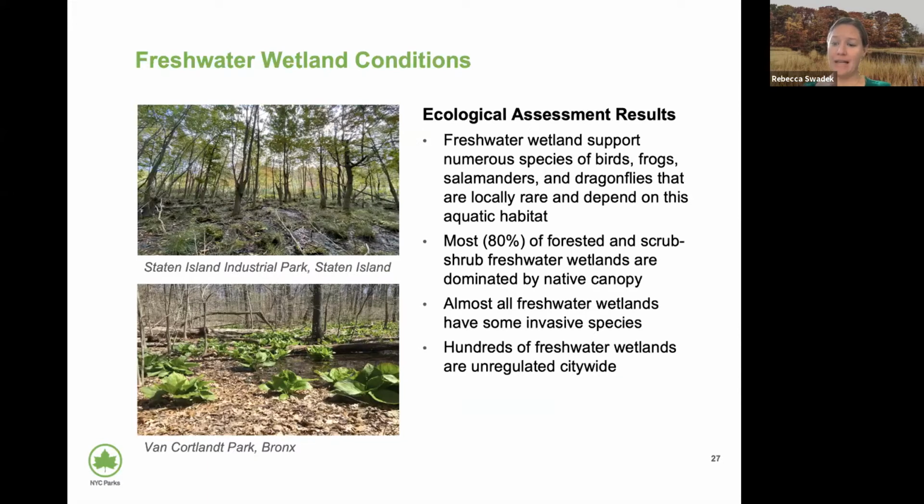Freshwater wetlands specifically also support rare wildlife such as dragonflies and frogs that are dependent on this aquatic habitat. Approximately 80% of forested and scrub-shrub wetlands are dominated by native canopy, which is great. I can't say the same for the emergent wetlands, but almost all have some level of invasive species, with the exception of just a couple. Freshwater wetlands, we also knew, but we confirmed, that hundreds are unregulated citywide by either state or federal regulations.